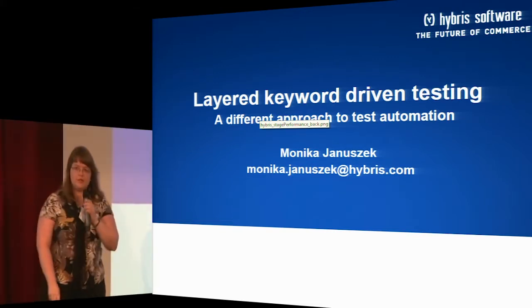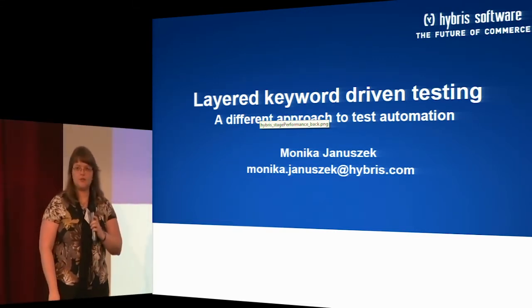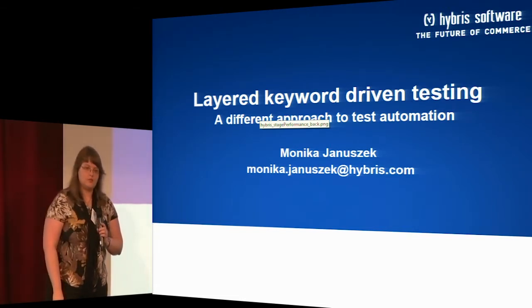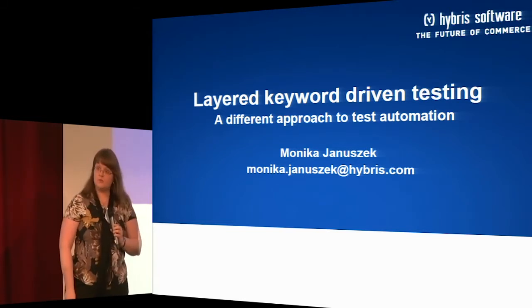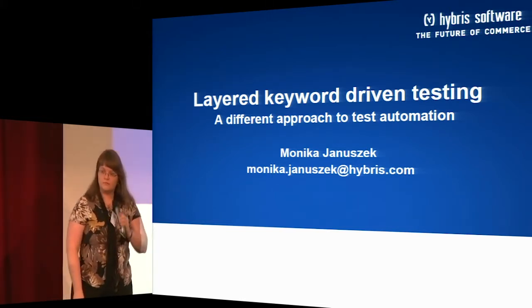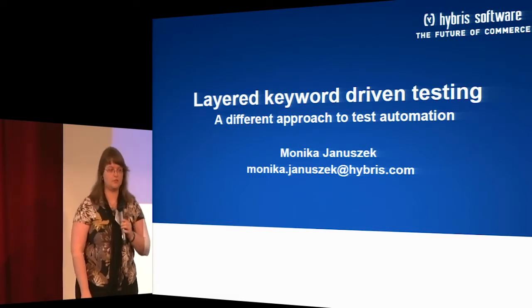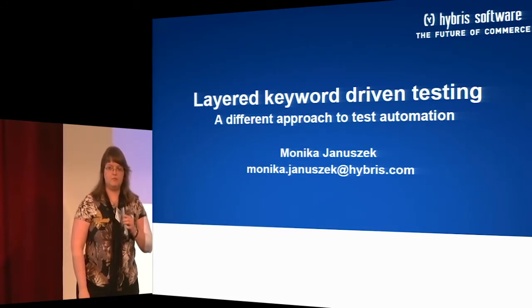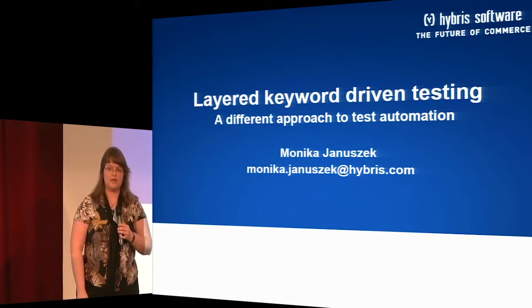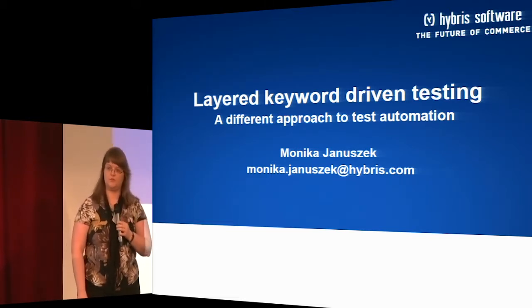Welcome, everyone. My name is Monika Januszek, and I work as a QA engineer at Hybris, one of the global leaders in the e-commerce market. Our product is an enterprise framework for delivering e-commerce solutions. And this product is really big and complex, and it has to change and adapt fast to the growing needs of the market.